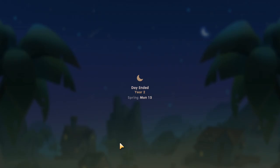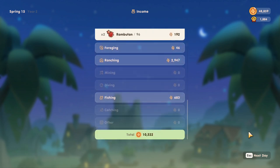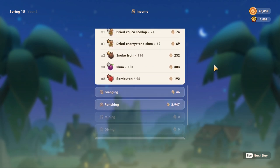Okay. Alright, still making gobs of money. And I'm gonna go over to my checklist and make sure I have things marked in. Because we have caught the giant stingray. And that striped garden caterpillar. Okay.